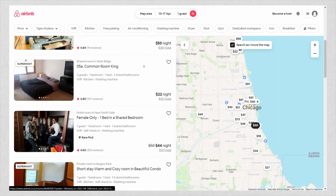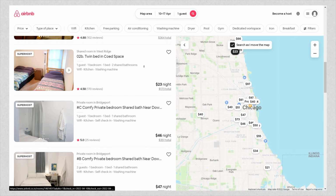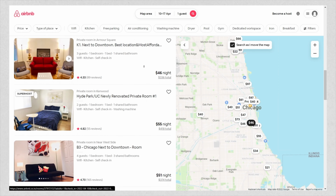You can go check this out for yourself. Just go to Airbnb.com, put in any major city in the search engine, and you'll see that most of the time rates are going to be around $100 or even less, which is really a joke when it comes to value and actual profitability.